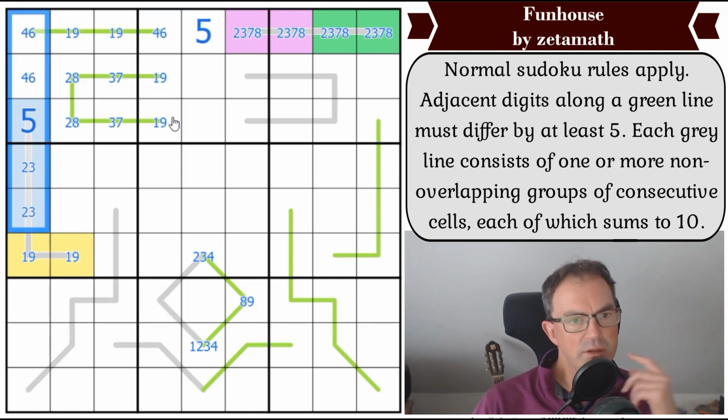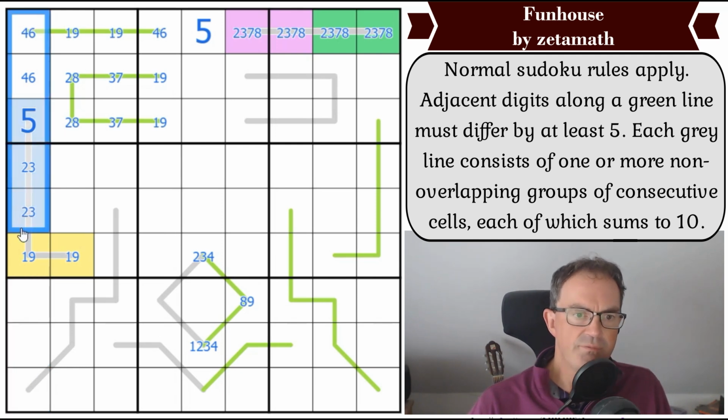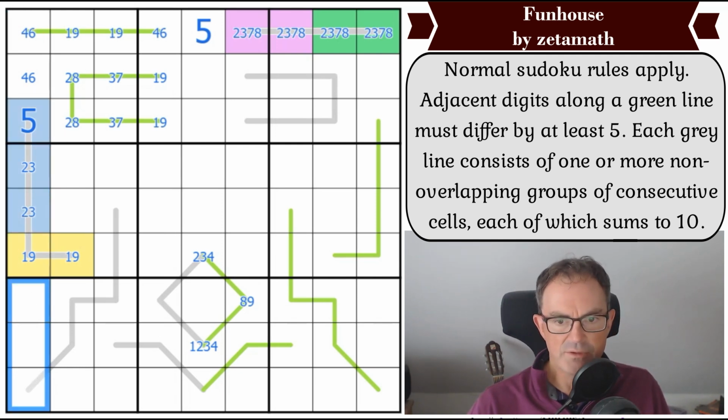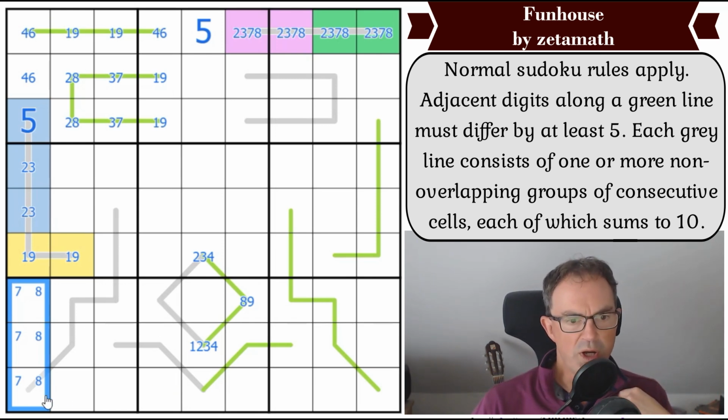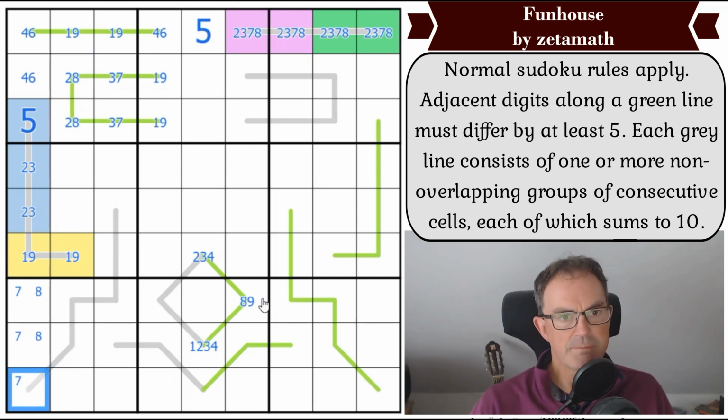Hang on a sec. 1 7. This is 1 7 8 9 down here. So 7 and 8 have to appear in 2 of these 3 squares at the bottom of column 1. Now, if that's 8, that can't work, because if this is 8, that would need to be 2, and it's not allowed to be, so that's not 8.